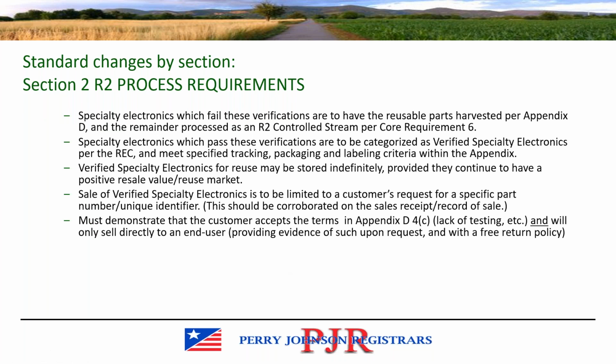There are requirements for specialty electronics which fail verifications, and there are also requirements for specialty electronics which pass the verifications. Verified specialty electronics for reuse can be stored indefinitely as long as they continue to have a positive resale value and a reuse market. I guess I should say and/or, I'm not sure if it's one or the other. Sale of verified specialty electronics is limited to a customer's request for a specific part number or unique identifier, and this needs to be corroborated with a sales receipt or records of sale or other documentation.